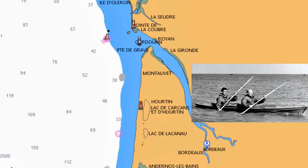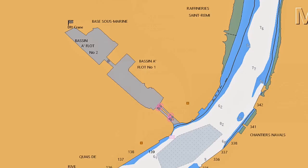And in Bordeaux there's a DIY crane where you can pay 50, 60, 70 euros and borrow the crane for an hour to get your mast down, or there's a couple of boat yards in the river that will do it for you, or will have a man there to help you with the craning. The Canal du Midi has its own very special problems in as much as it's a very shallow canal, and I'll talk more about that later.